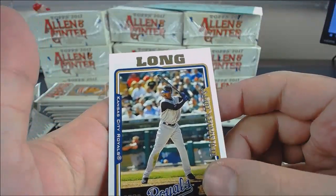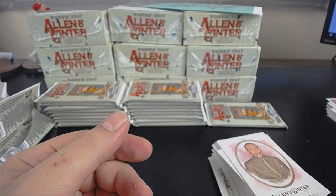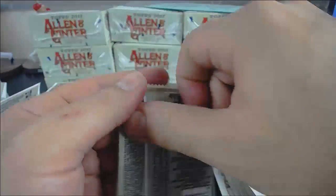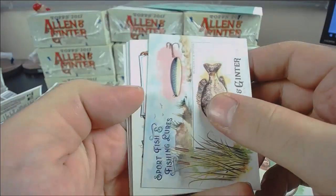Terrence Long, 2006 Topps, or 2005 Topps Rediscovered, excuse me. Padres on the board. Hopefully, let's see when we get to our hot box. Hopefully, there's a 101 in there.